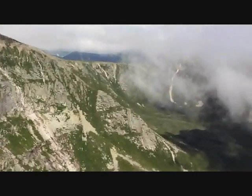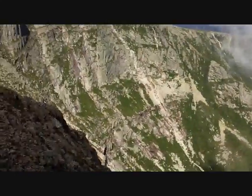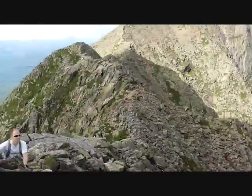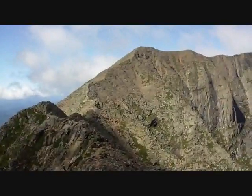I can't see it from here, but I'll see it when I get over where you are. Either that or it's another little pond. By God, it looks tiny. We look tiny on this mountain. Yeah, I know. Those guys are making pretty good time over there.